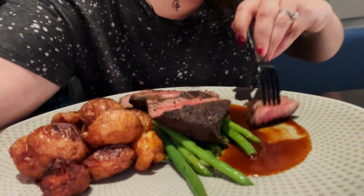I'm gonna try the steak first. I took a cut in the middle. I ordered it medium. Looks perfect. Oh, I like that. I really like the coffee rub. I'm a huge fan of coffee rub, and this is Space coffee rub.